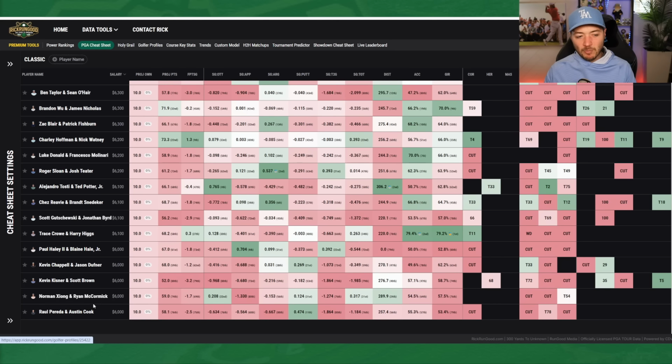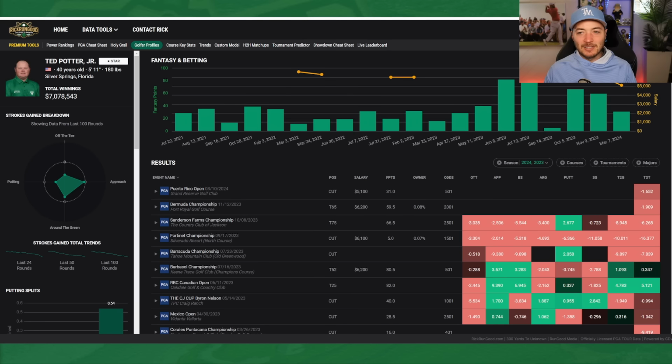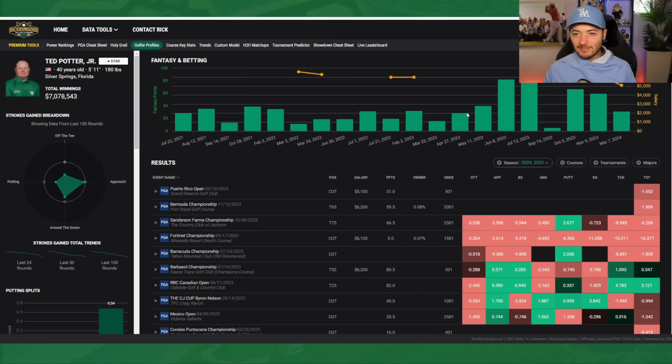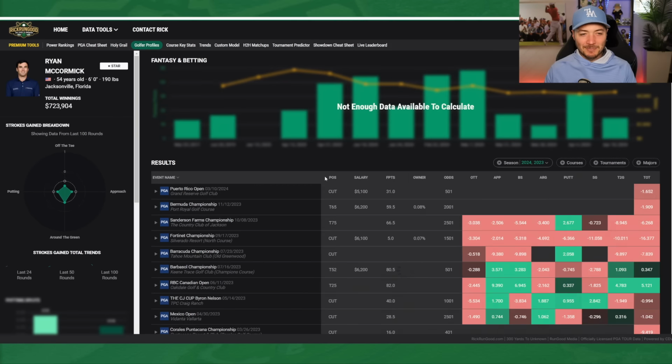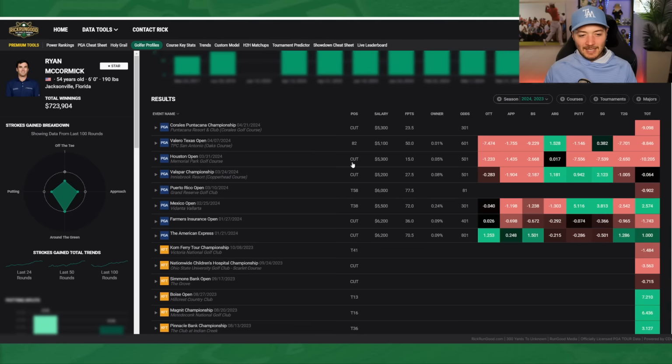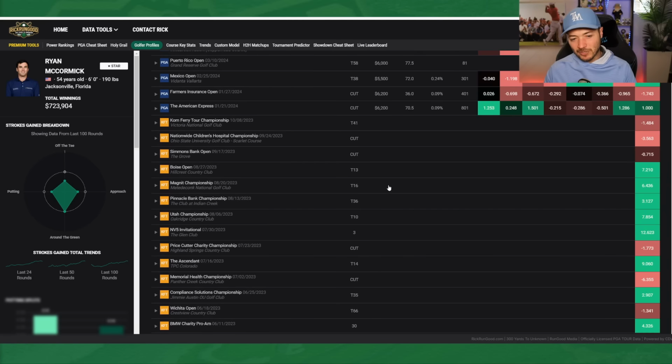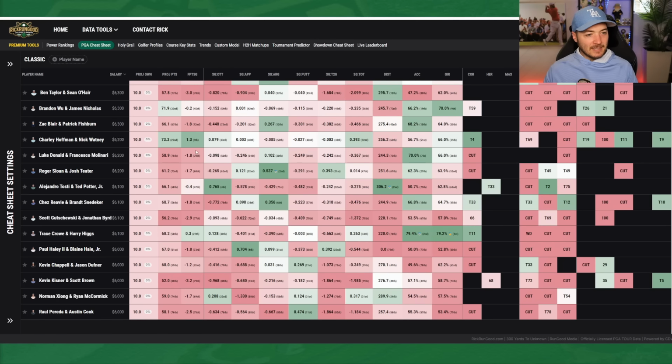What has Ryan McCormick been up to? Because anytime you can get an increased variance situation, I'm going to be interested in Norman Zhang, who is playing with Ryan McCormick. McCormick hasn't been good either. He's played probably 8 PGA Tour events. He's missed the cut in half of them. He's got a best finish of T58 in Puerto Rico. Yikes. Okay. What else do we have here in the 6K range?